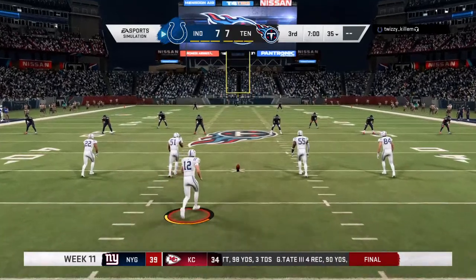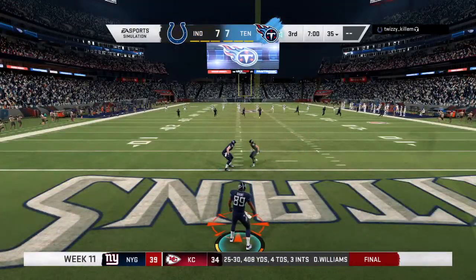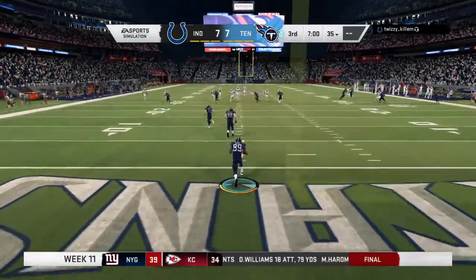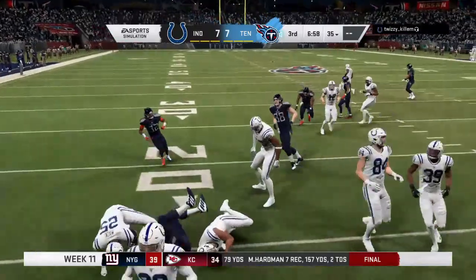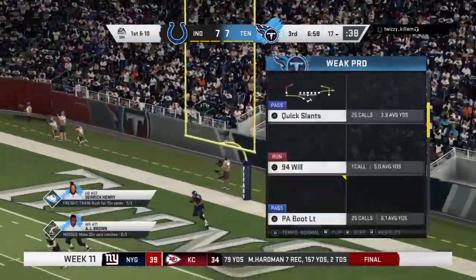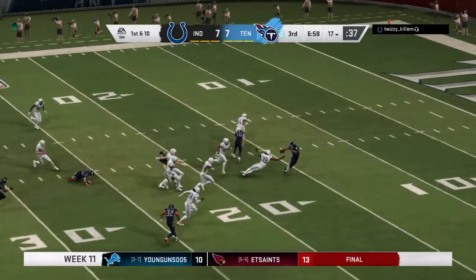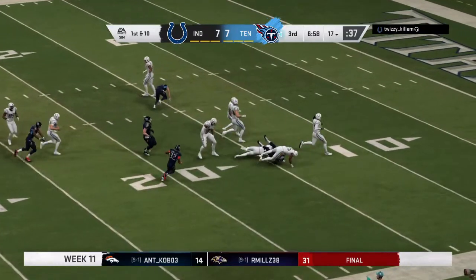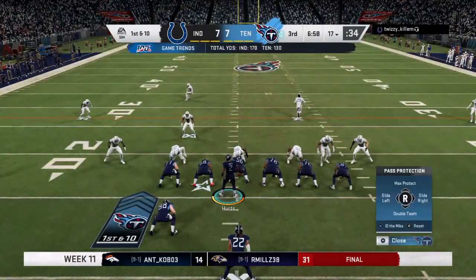Set and ready to go for the second half. One touchdown apiece, 7-7 our score. That's fielded in the end zone, and he will be brought down here at about the 17-yard line. At their own 17-yard line, the Titans offense set to begin the drive.